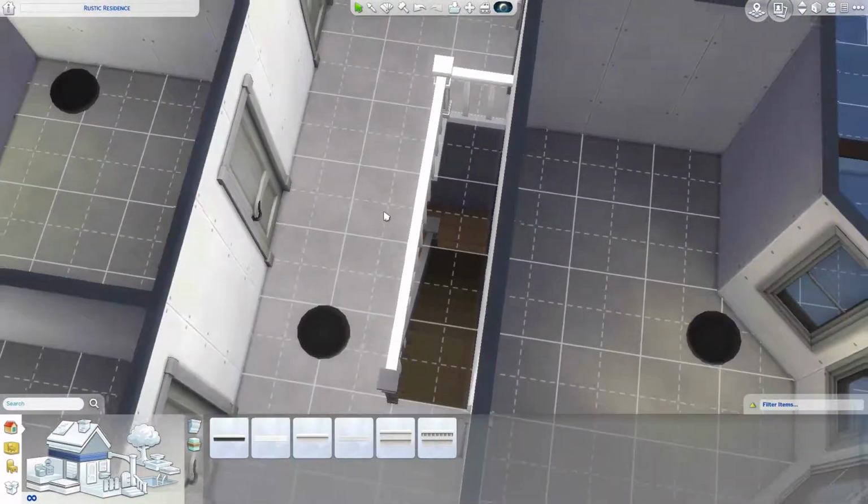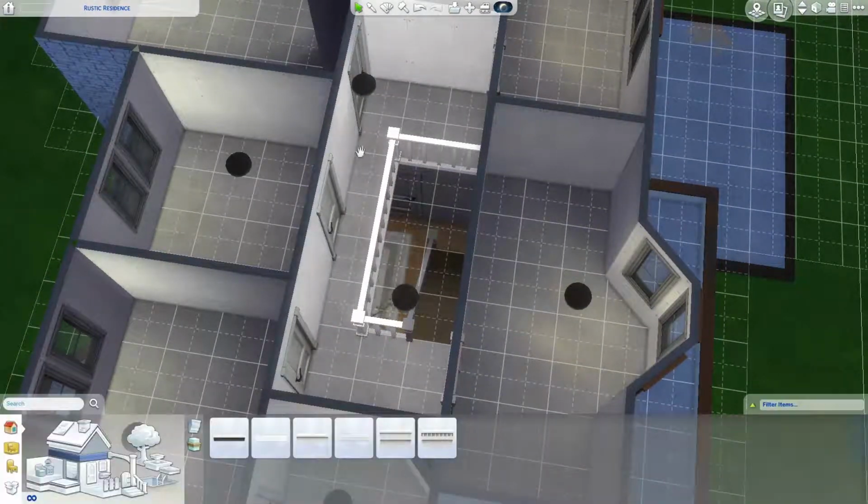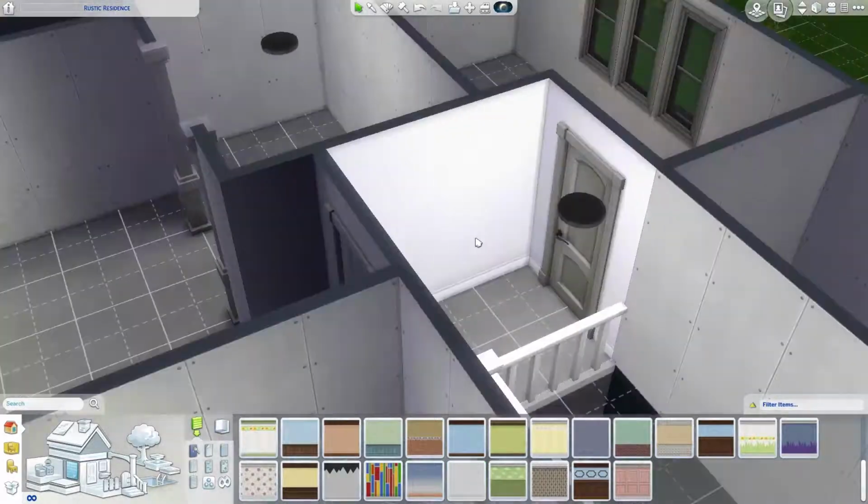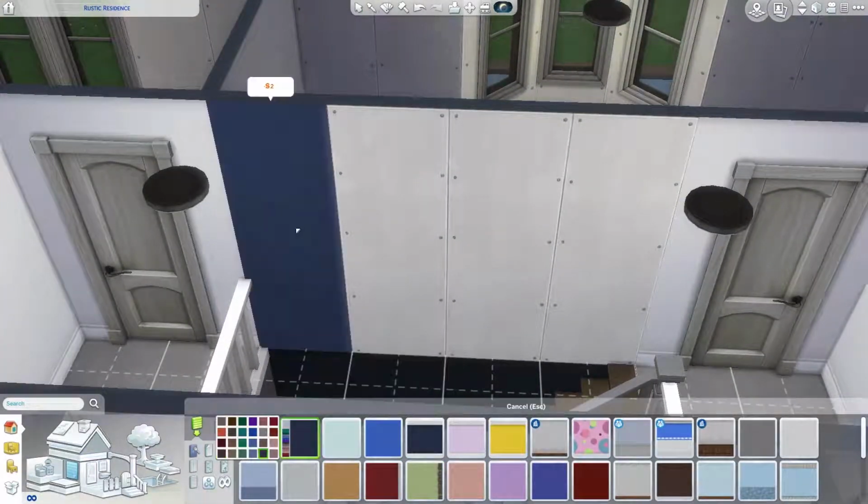And I finally figured out how to get a trim around a staircase. You have to do a galleried landing. You can't just shove it in. I don't know what I'm talking about. Sorry. But here we go with the matching one.